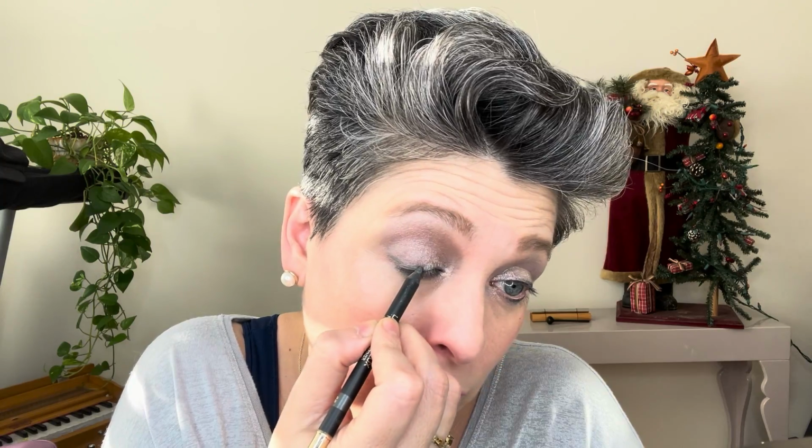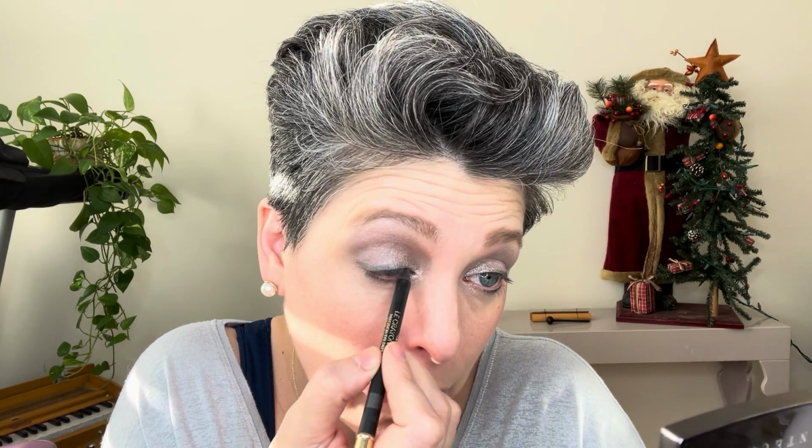So I'm gonna put this one on top of this lighter one, just because I prefer to finish with both eyes the same. So I'm gonna finish and I'll be right back.